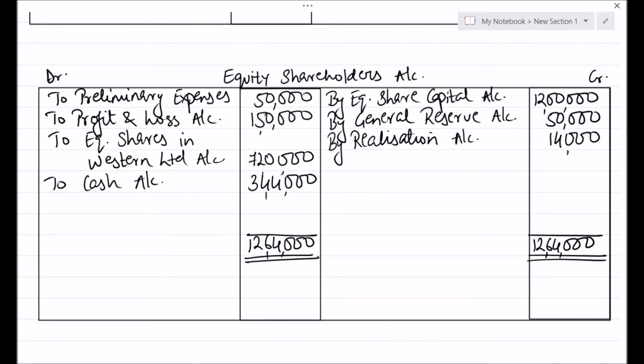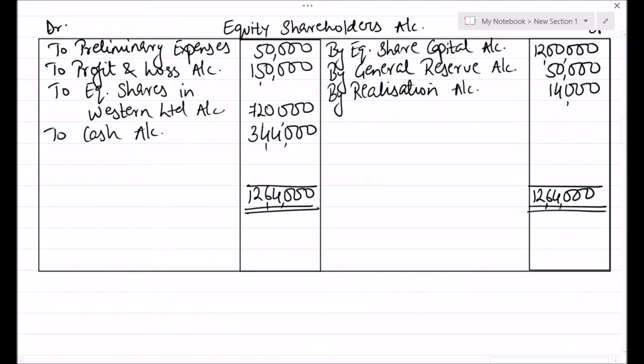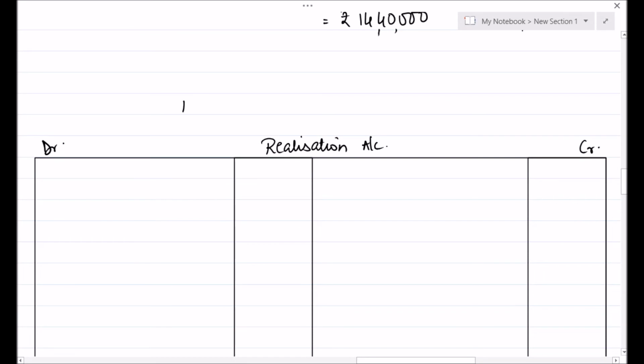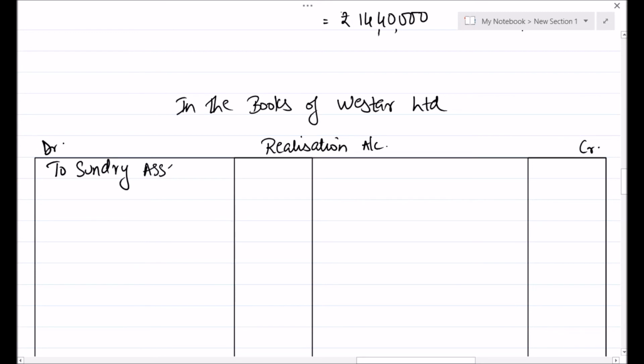Now the same procedure to close the books of Vestar Limited, the next company. In the books of Vestar Limited, again the first step is to transfer all the assets and liabilities to realization account, starting with the asset side to sundry assets, taking the balance sheet values. The first one is freehold premises. The value is 8 lakhs.